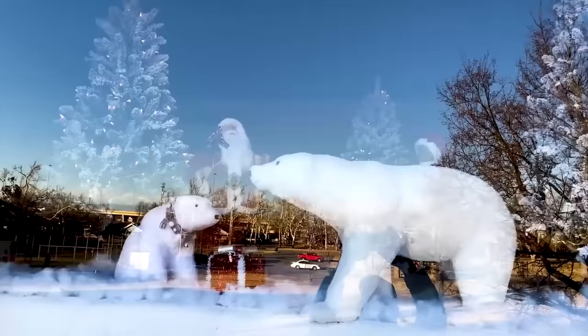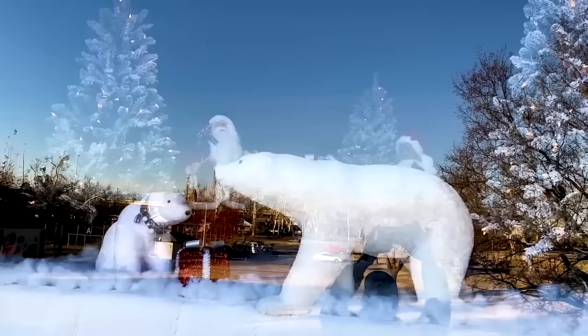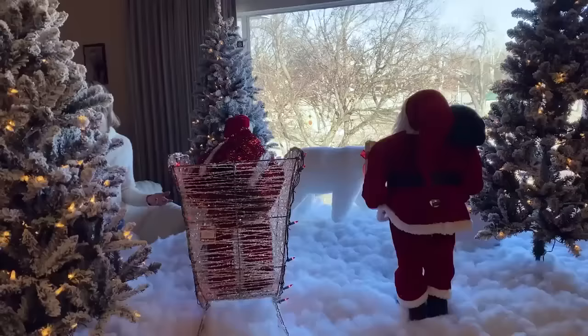And look at this little magical scene. You and I were trying to come up with a name for it. I feel like I'm in FAO Schwartz, kind of like that toy store in New York City. Okay, so the Polar Bear Express, kind of a between the two.